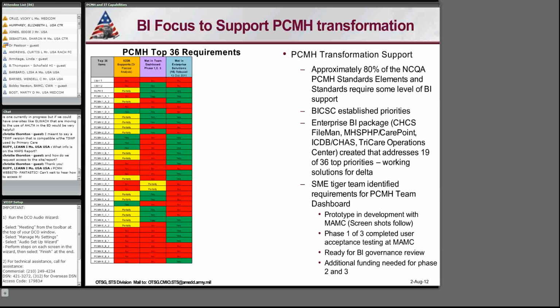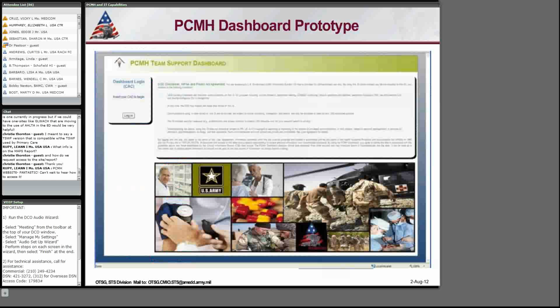And in the meantime, we've been working on developing a PCMH team dashboard that will help serve up actionable information to those PCMH practices as they are preparing to conduct a huddle, as they are preparing for visits, as they are looking for patients with HEDIS care gaps, etc. So I just wanted to share with you some of the work that's been going on. MEDCOM has partnered with Madigan, and we've already piloted phase 1 of this PCMH team dashboard. And this is just a screenshot of the login page.